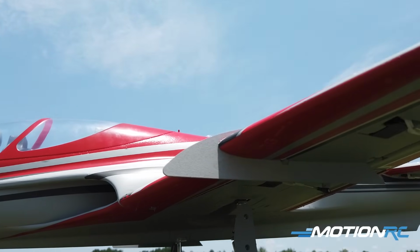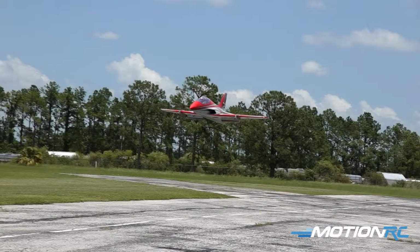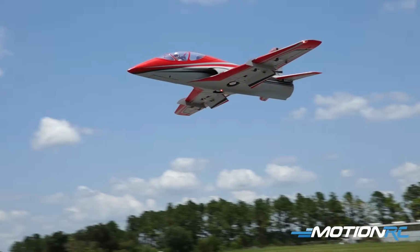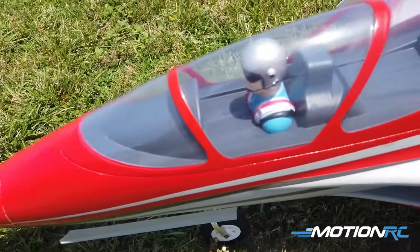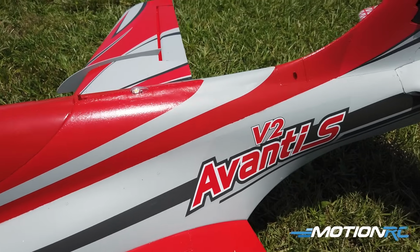And this is the new paint scheme that was voted by you over on our Facebook community and Hobby Squawk forum. This was the paint job everybody chose. As you can see, it is looking awesome. It does now come with a pilot, a clear canopy, and I have been having a blast with it. Now, without further ado, let's get this over the runway.